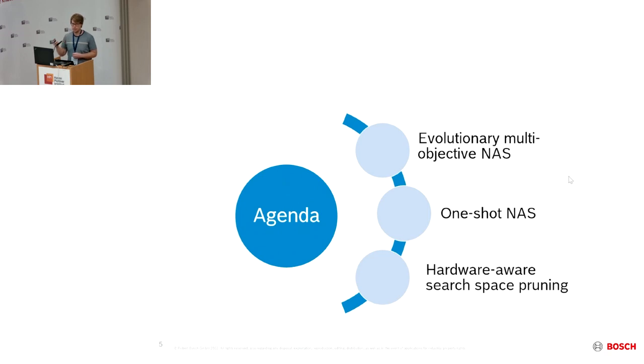And then the third and last point is a bit more on the academic and researchy side, where I want to talk about search-based design for neural architecture search.